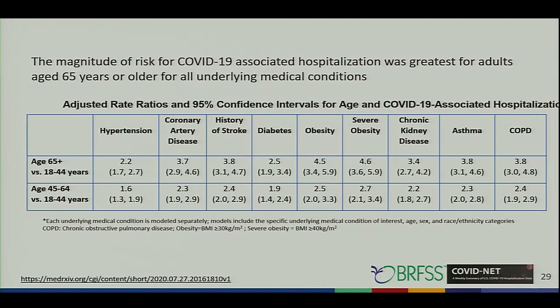The magnitude of risk for COVID-19 associated hospitalization was greatest for adults 65 years and older for all underlying medical conditions. And this table shows the same data as the previous slide, but by age group. Compared to adults aged 18 to 44 years, adults 64 and older had 2 to 4 times the risk of hospitalization, depending on the condition. And although of smaller magnitude, adults aged 45 to 64 also had an increased risk for hospitalization compared to the younger group for all conditions. Next slide.